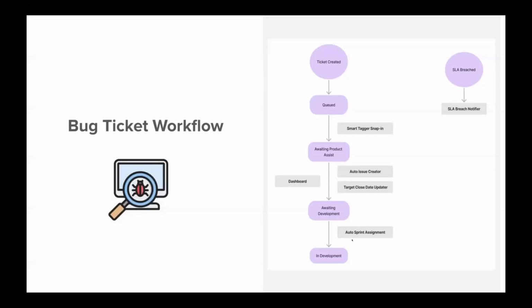So I would like to explain about the auto sprint assignment snap-in. This is to ensure that all the issues are being prioritized, we'll be assigning them to the correct sprint. If we are not assigning it to the current sprint, then it will be very difficult to track the progress. So this sprint is very helpful in tracking the progress and also helps the team members to get to know what everyone is working on.